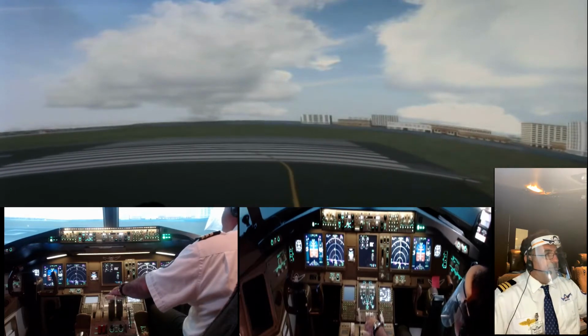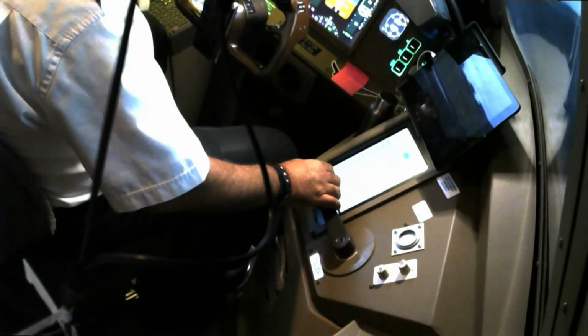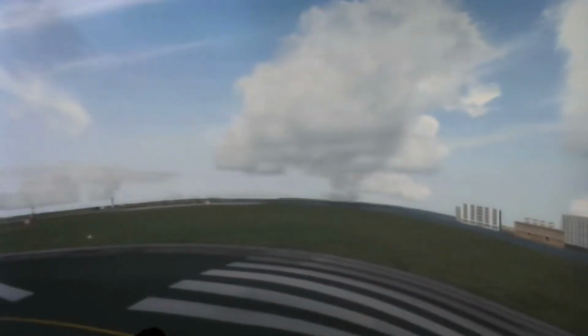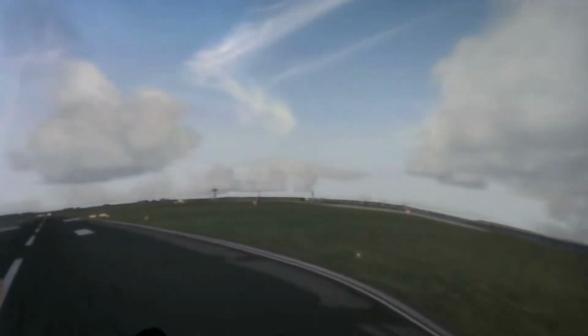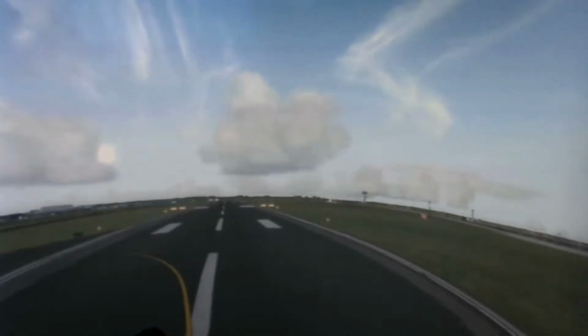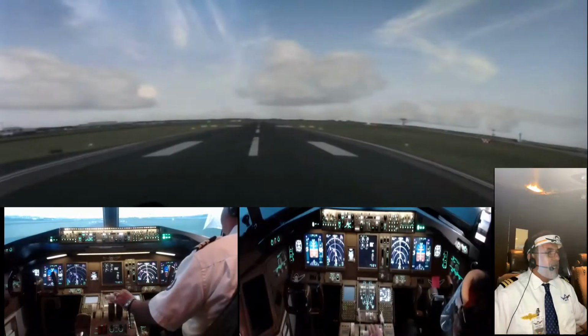As I start to steer, you're gonna see on my right hand that I'm using the tiller, and then we turn. Look at outside. This is great. Lining up on runway 07. A plane just landed on 08. We are now on 07. We are good to go. We are clear to take off.